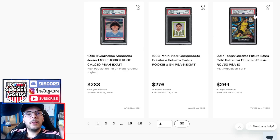I don't know, but nonetheless, page 1, here we go. So starting at 264, it's even lower than I thought for page 1. We got a Christian Pulisic out of 50, PSA 10 from Future Stars 2017 Chrome.